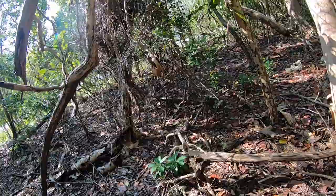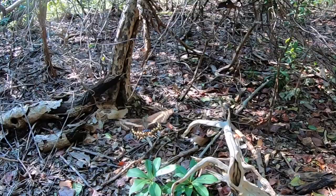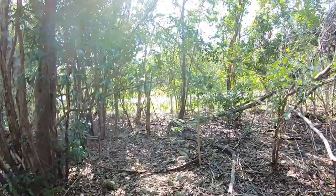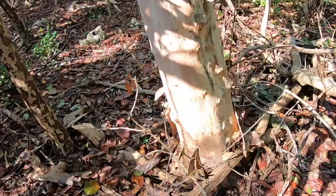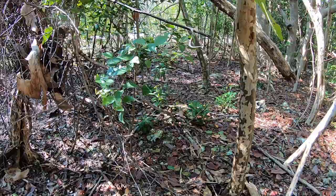Nectaring on wild coffee. Don't move, don't move, don't move. Guys, one of the rarest butterflies in the world, right here. Schaus Swallowtail. We are approaching the Schaus Swallowtail. Good job, buddy. You're filming, right? Yes. Oh, it's so cool.